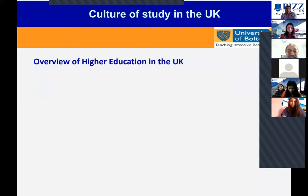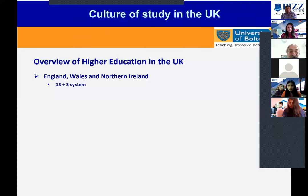So in order to understand that, I need to go through a little bit of the overview of higher education in the UK, and we'll talk about England, Wales and Northern Ireland. In these three countries of the United Kingdom, we have what we call a 13+3 system. In other words, students will spend 13 years in a school and then go on to a university to get their first degree. Most degrees here are 3-year duration. So by the time students graduate, they would have spent 16 years in education.